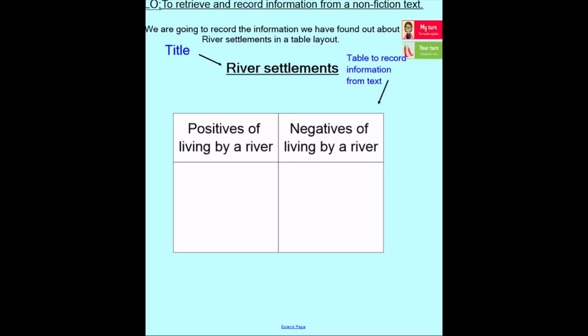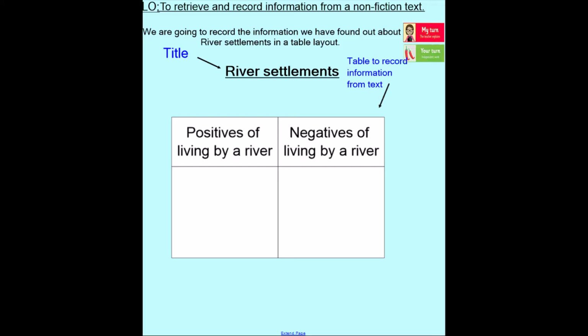So what we're going to do now is use the information in the text. You are going to make a table like this, here's the table, in your book or on a piece of paper. You can either fold the piece of paper in half or draw a line down the middle of your page. On one side, you're going to have the positives of living by a river, and on the other side, you're going to have the negatives of living by a river. And the title for our work is going to be River Settlements. You're going to use all the information we found out this week and put it into a table.